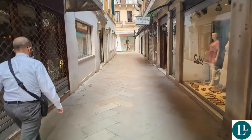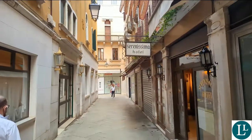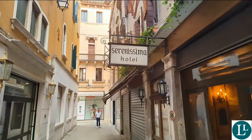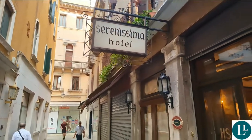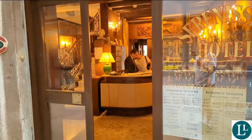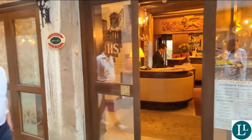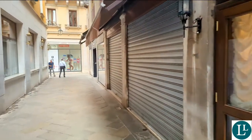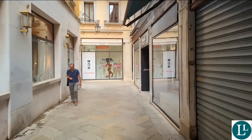Now, another waymark to show that you're very close is the Serenissima Hotel. Now, the Serenissima Hotel is a partner hotel to the Al Codega, so if you're really lost, you can just go in and ask the person at reception there, and they'll probably take you out the back door to Al Codega. But we're not lost, we know where we're going, so we'll head down to the next corner.